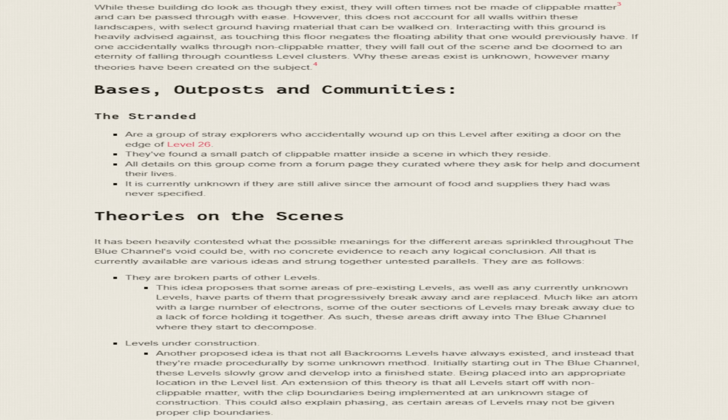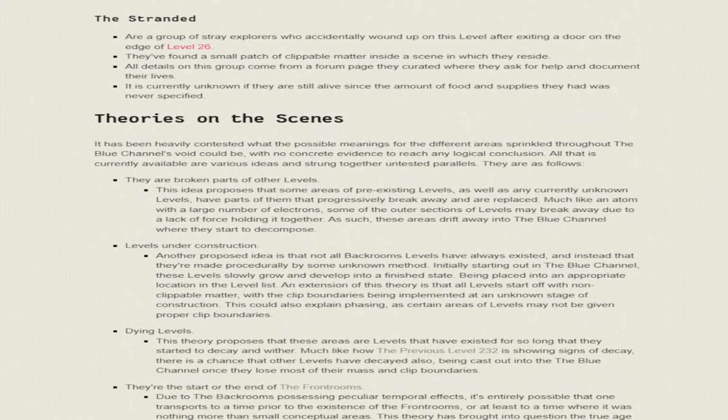Point 4. Bases, outposts, and communities. The Stranded are a group of stray explorers who accidentally wound up on this level after exiting a door on the edge of level 26. They've found a small patch of clippable matter inside a scene in which they reside. All details on this group come from a forum page they curate where they ask for help and document their lives. It is currently unknown if they are still alive since the amount of food and supplies they had was never specified.